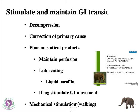And you also can provide mechanical stimulation, like walking the elephant or bathing the elephant in the river. We call it a shaking effect that will move the content and then stimulate the peristalsis of the small intestine.